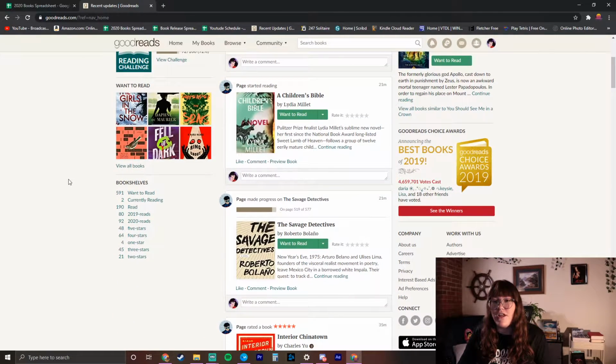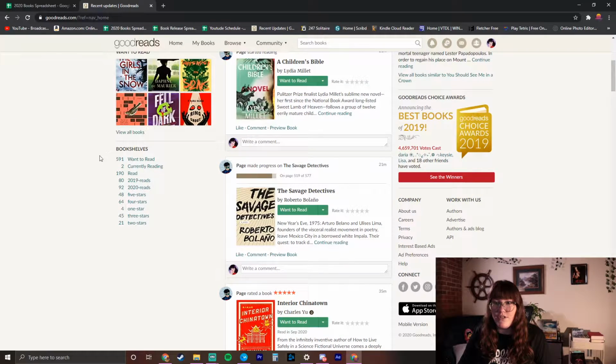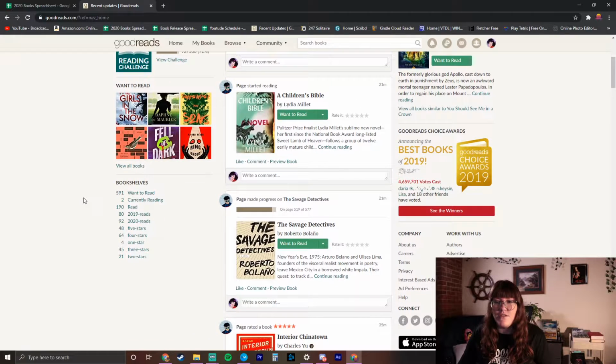So I don't have a lot of bookshelves on Goodreads. I really only have my want to read, currently reading, all the books I've read, and then I do break it down by year, 2019, 2020, and then I just do star ratings. I used to do shelves like, you know, literary fiction, horror, etc. It got too complicated and too weird for me, and I didn't feel like doing that anymore.